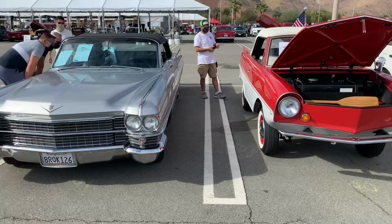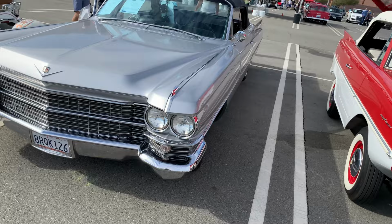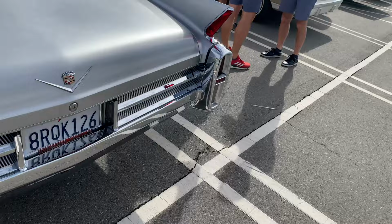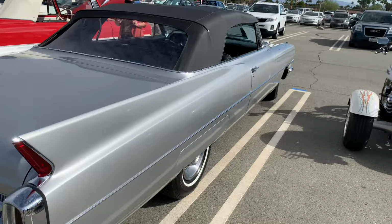All right, so what do both these cars have in common? Well, they're both mid-60s, and they're both boats, but they're both boats for a different reason. This one's, of course, a 1963 Cadillac Series 62 convertible. And this one appears to be in really good nick. Check out the opulent interior, as only Cadillac can provide. Man, this is just a nice car, especially for Palm Springs cruising. Just perfect for this area, especially when it's not too hot, just to go out and roll down Palm Canyon Drive, if you will.